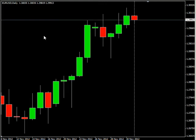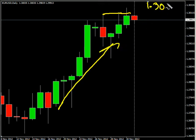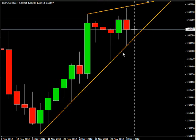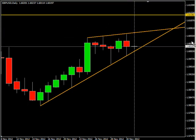Now, the Euro-USD pair, it closed higher on Friday, did break the previous couple of sessions' highs, did not close above them though, so kind of interesting. Still upward bias. Look for it to potentially go as high as 130.78, possibly down to 129.21. Look for some resistance around 130.25, and look for some support around 129.35.